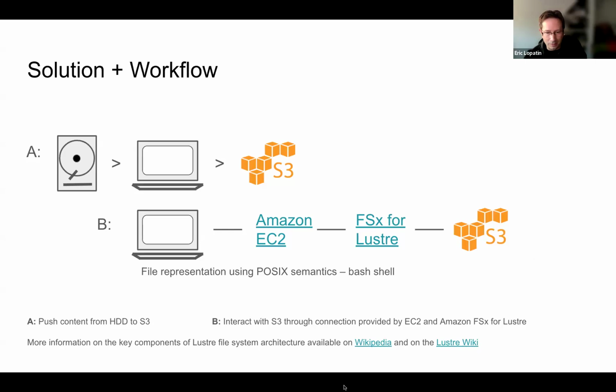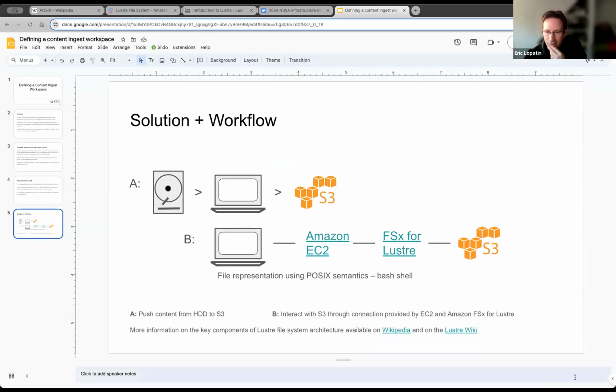Let's see, get out of here really quick, and then, what time is it? Okay, we've got a few minutes left here. So I just wanted to show folks really quickly what this looks like. We'll stop that share and share one other thing.